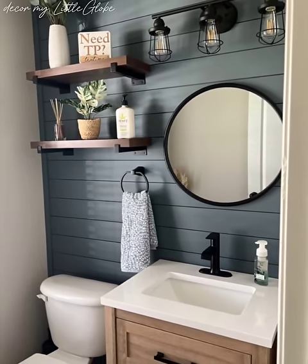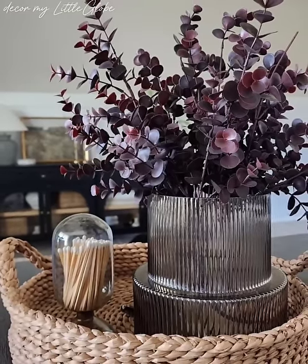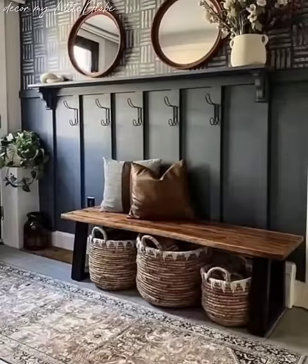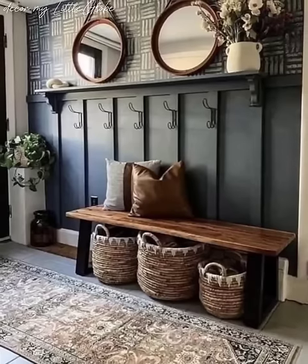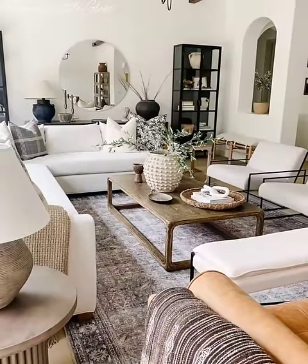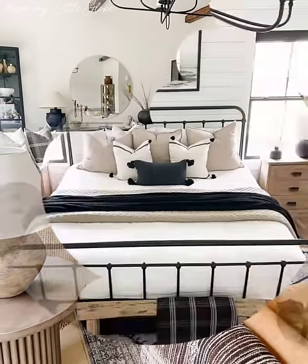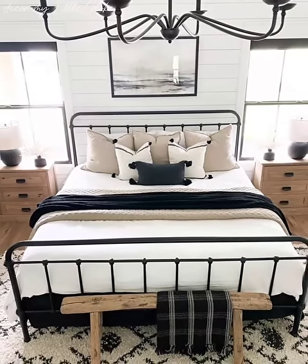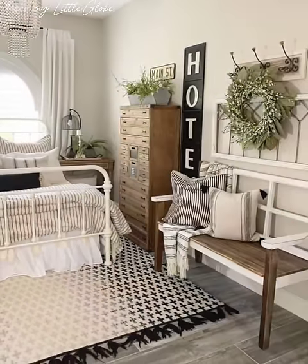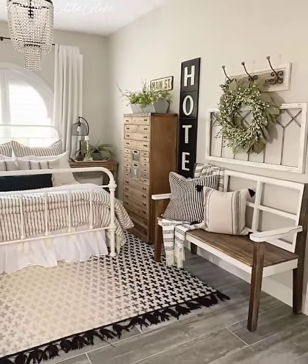With its timeless appeal and endless versatility, farmhouse style offers a wealth of opportunities for creativity and self-expression in home decorating. Whether you are drawn to the simplicity of rustic charm, the warmth of cozy textures, or the nostalgia of vintage finds, there's something comforting and inviting about farmhouse decor that speaks to the soul. I hope this video has inspired you to embark on your own farmhouse journey and create a space that reflects your unique personality and lifestyle.